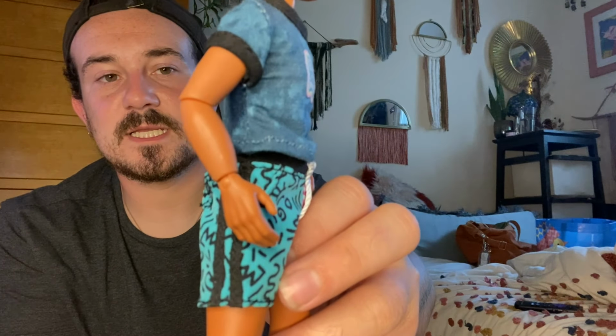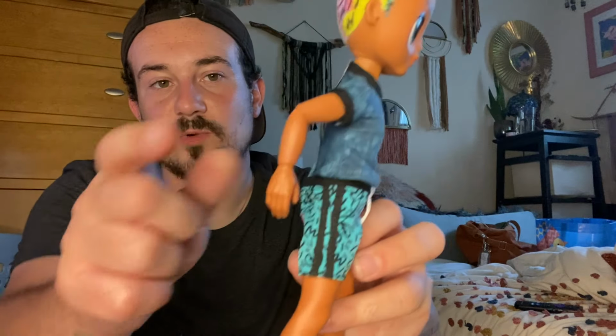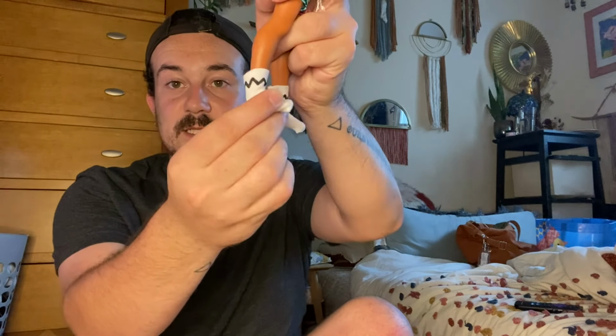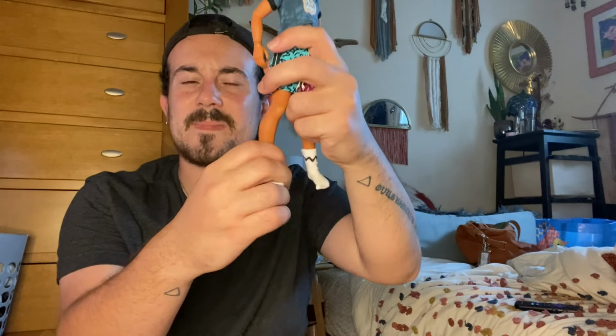All right, articulation, it's the same as Rocker Boy. So of course he has the single jointed elbows. He has the single jointed wrists. And then he also has articulation in his feet, so his feet can go up and down, which is the main difference between them and the LOL OMG dolls.